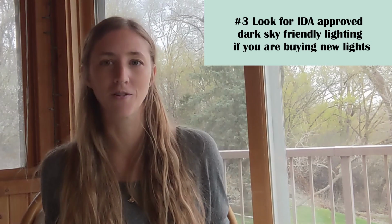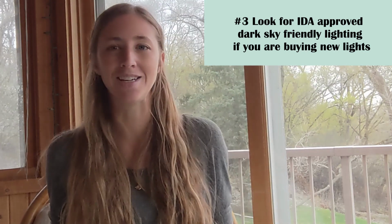If you're in the market for new outdoor lighting, look for IDA approved lights. So that's going to give you the International Dark Sky Association third-party certification for those outdoor lights. And what they're looking for when they certify lights is that those lights are going to be shining downwards so the light isn't being scattered up into the sky.